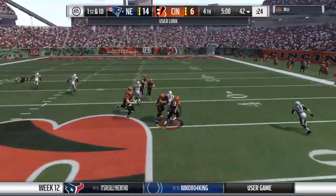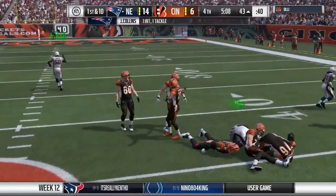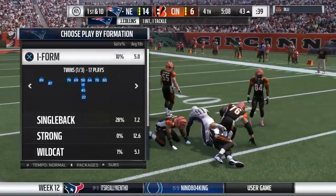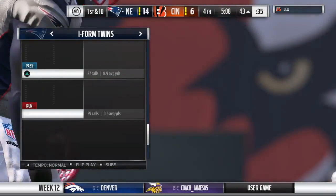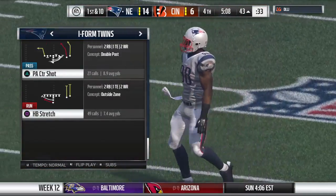And his pass is intercepted for the 4th time today. A great read, and it's picked off. And to the 43. So down inside the 45 to the 43-yard line. That's where they'll take over.